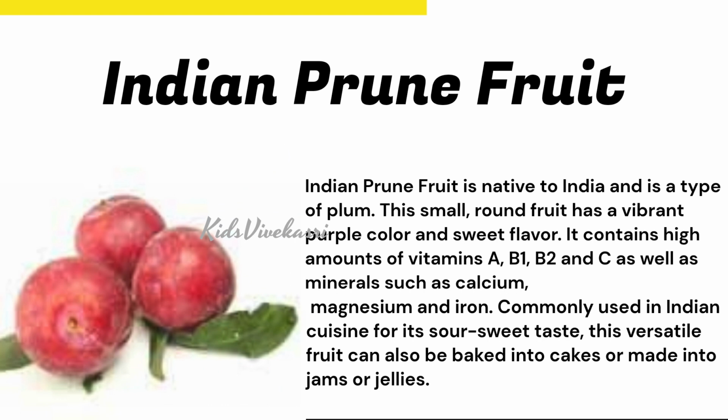I N D I A N P R U N E F R U I T. Indian prune fruit. Indian prune fruit is native to India and is a type of plum. This small, round fruit has a vibrant purple color and sweet flavor.